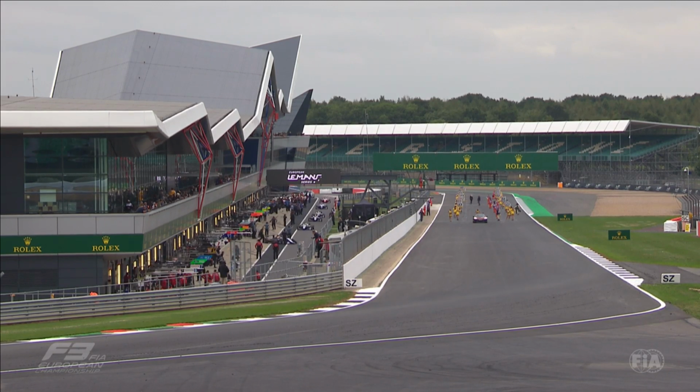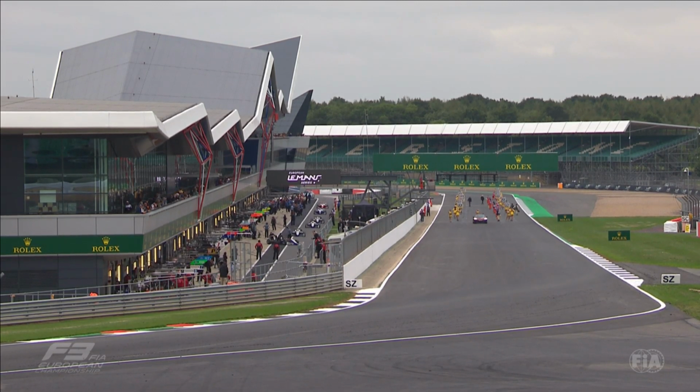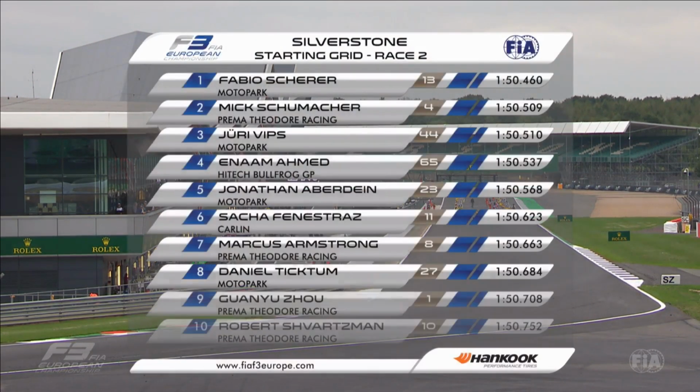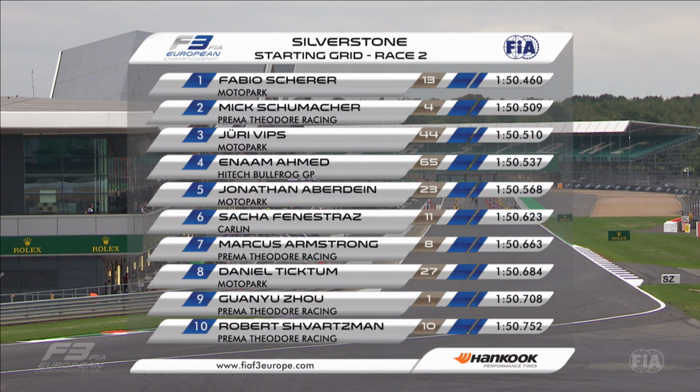He had to work very hard for it because he bogged down a little bit off the line. He battled his way round on the outside line at the first corner to get third place back. He got second round the outside at Luffield, and he got the lead with a really bold pass diving down towards Stoke Corner.